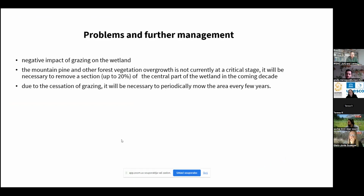As we already talked, the grazing is one of the main problems in the area. There is some problems with the overgrowth of the mountain pine, but it's still not a priority in this particular area. And we have to communicate with the grazing community that mowing every couple of years in the area where the grazing will be removed will take place.